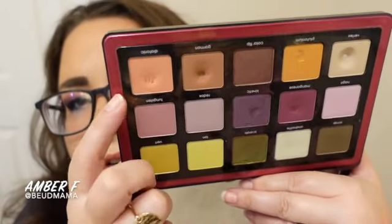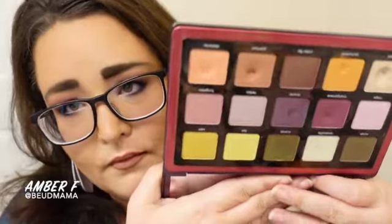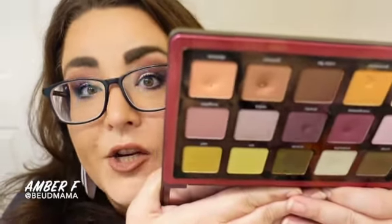I don't know if I'm necessarily gonna hit pan on Diatonic. We'll see. The way that I've been using that is I blend out my crease with it just to kind of warm up the look. And I've also been using it as a blush. I'm wearing it currently on my cheeks today. It gives a nice, subtle, matte blushiness to the cheeks.